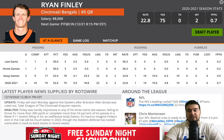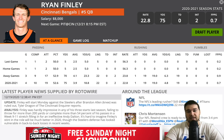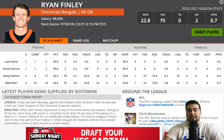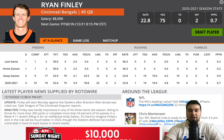Ryan Finley, and this is interesting because typically you do want to target these quarterbacks on the showdown slates, but man, you can't ask for a worse matchup against the Steelers. Ryan Finley, I don't know. I'm probably not going to get to it much. I do think that the 8,000 is intriguing just because it's a quarterback, but how well is he really going to do? It's really hard to see him getting multiple touchdowns, even maybe one touchdown.